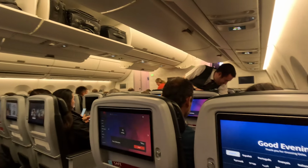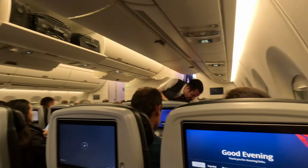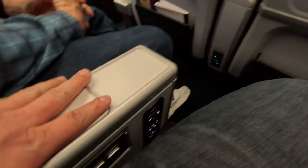However, when I was able to recline my seat, the placement of the window gave me a bit more room to breathe. The seats are pretty sharp looking with the Delta branded stitching on the back. I love what Delta did here with the look of this seat.